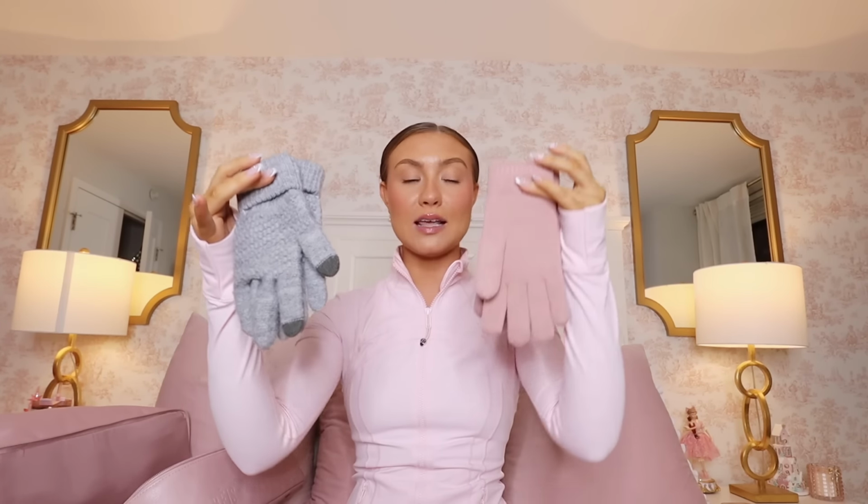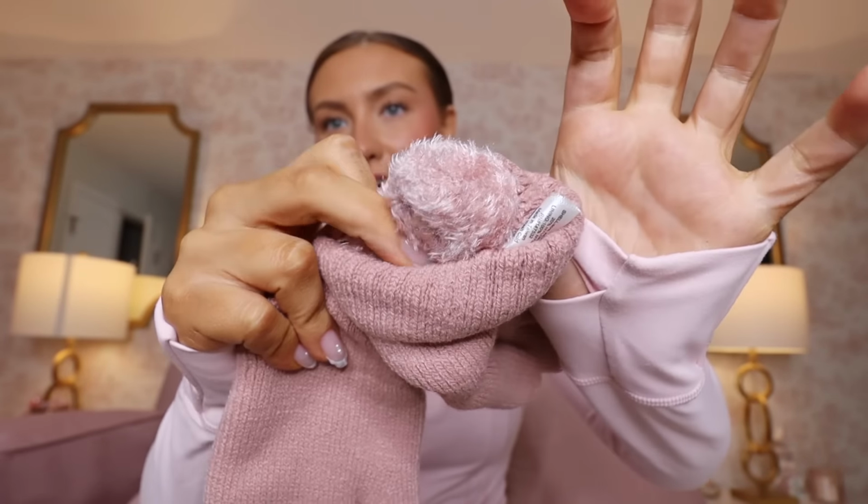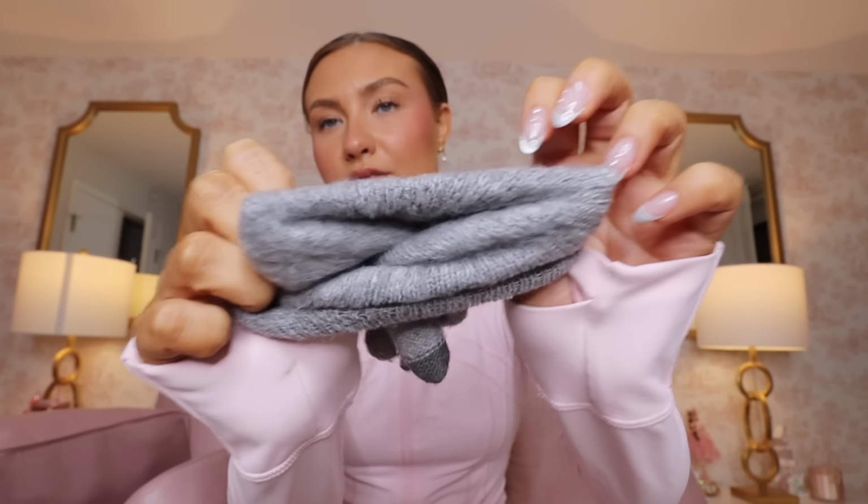So I do have two pairs of gloves. These are lighter gloves and then these are fleece lined. I believe I'll be starting to use these fleece lined ones when it's dead middle of winter and the ice rink is just super duper cold, because the outside does really change what the inside feels like. So these are the inside of the pink gloves. They're so warm. Well, these gloves are just regular knitted, like your regular gloves that you buy.